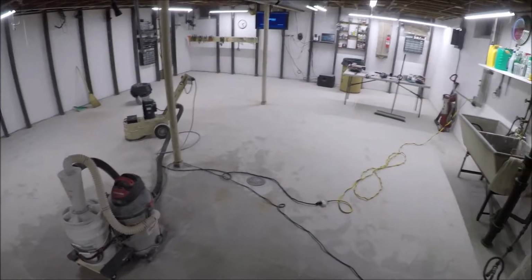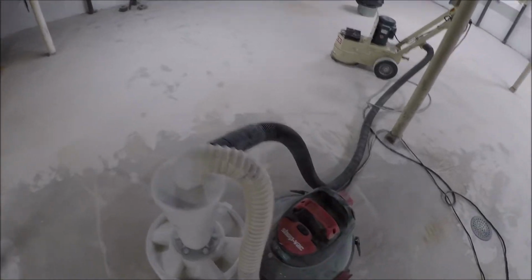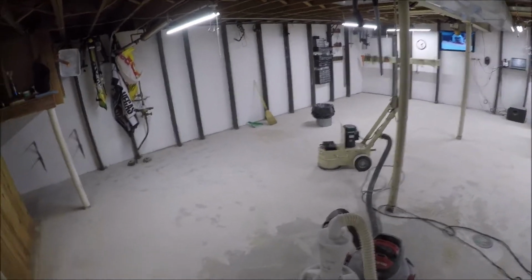All right, I'll give you a couple tidbits, but this certainly isn't going to be a how-to video. This thing works really well. Oh, nice. This thing works really well at keeping dust from getting airborne. If I don't have this thing running, then it just goes all over the place. It's not going to collect everything.